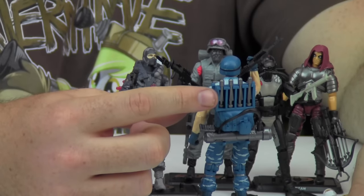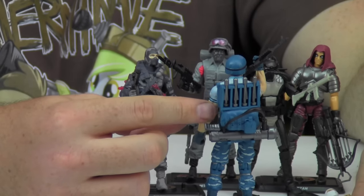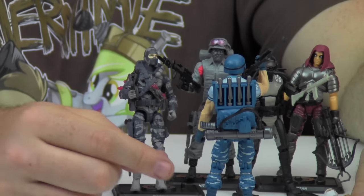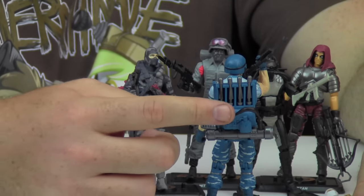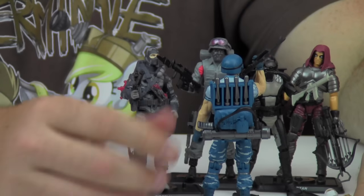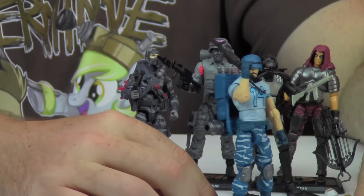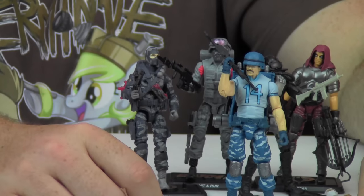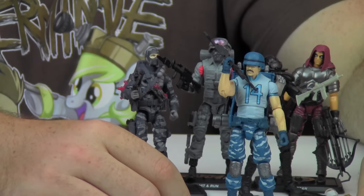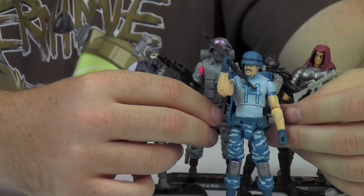Problem with his backpack, and I'm not sure if it's going to be like this for everyone, but you can see how warped the plastic is in his backpack. It's very, very warped on one side. You could tell trying to get the missiles in, they did not want to go in. You could tell that one sits back farther because of how warped it is. But he comes with all the same accessories that he's had in the past, I believe. Am I correct? The backpack, the missiles, and the launcher are all stuff that he's come with repeatedly.